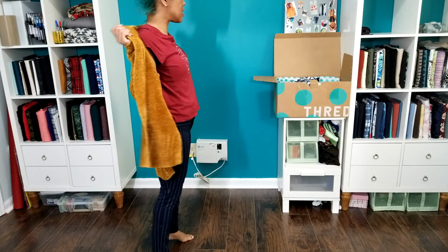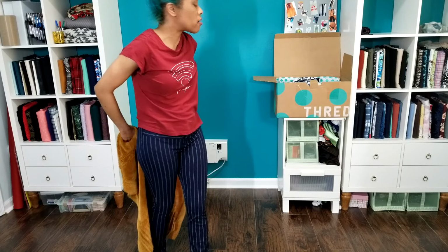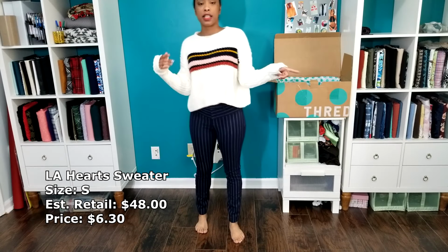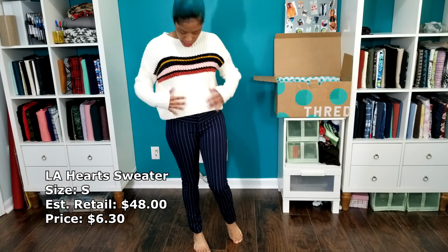All right, I guess we'll go on to the next item. I'll do the sweater and then maybe the bottoms to the bathing suit. Okay, so this is the sweater, and it's kind of just like the cardigan. It's made out of the same material. This is actually really nice.